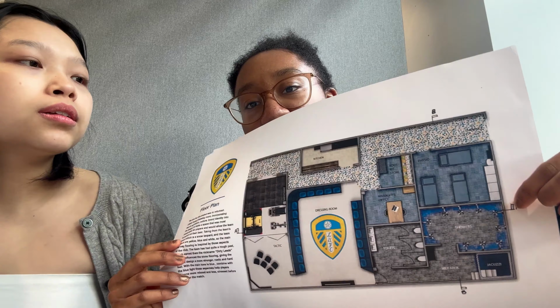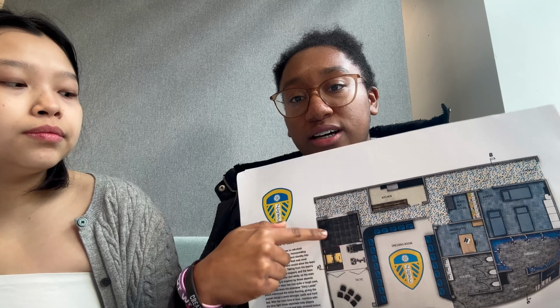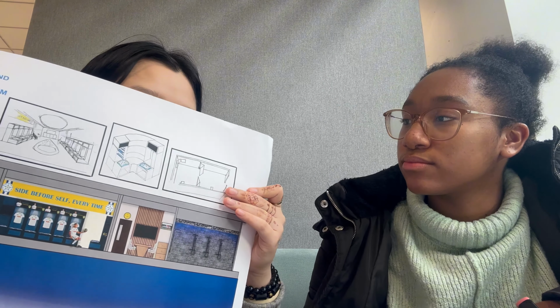So moving to our section. The sections basically you can see there's an A here and an A here, and it's facing this way. So the section is what you'd see if you were stood here. That's what this is. So I have some sketches of my section. First is the dressing room, also the seats, and finally the tactics area.